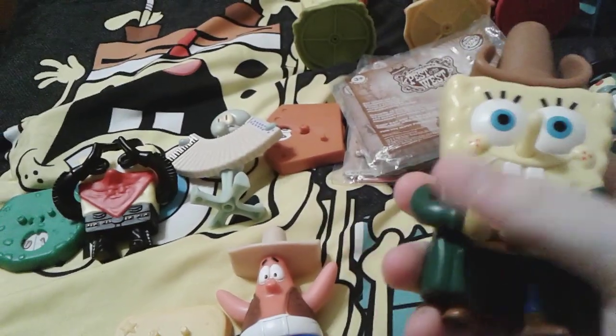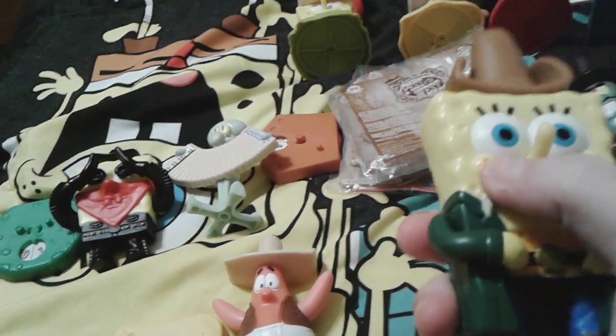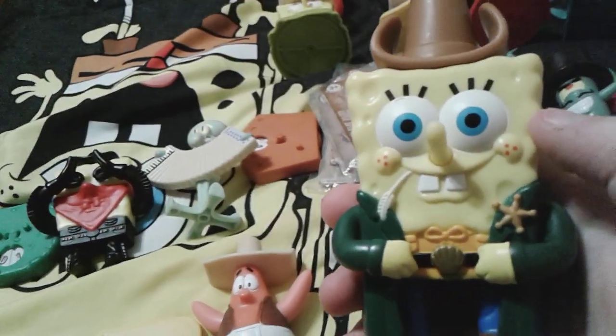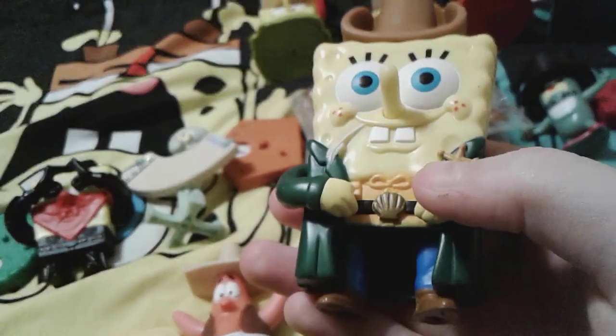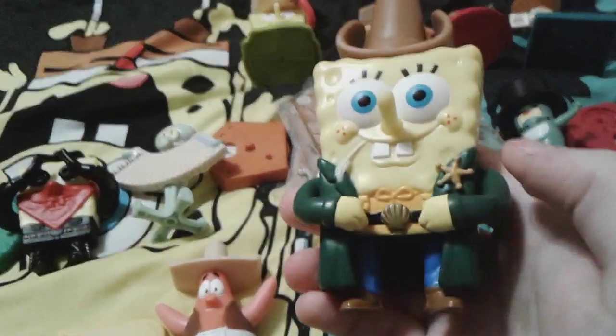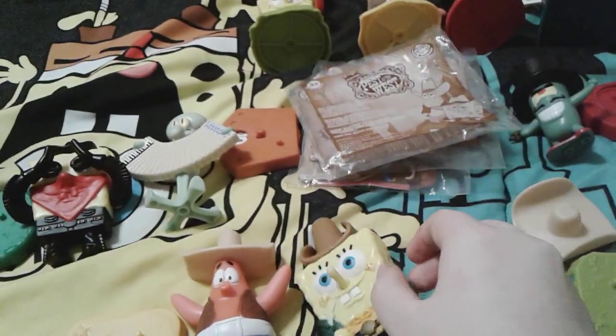Yeah, I'm not really going to describe too much about him, but he has on a 10-gallon hat, a long green jacket, a little piece of straw in his mouth, since it's a chewing piece of straw, and he has an orange shirt, blue jeans, a cool belt with a gold scallop, and a little sheriff badge.